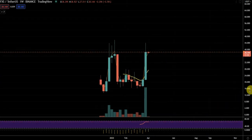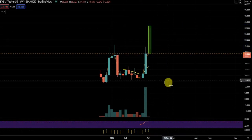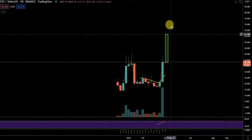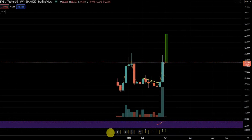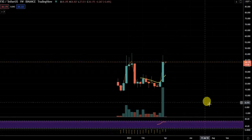But again, I might be miscalculating that. Maybe it's this week. Is it going to continue to run? Zill did it. Zill just went parabolic. Maybe this could as well. It's really hard to tell if some of these are going to continue to go parabolic.